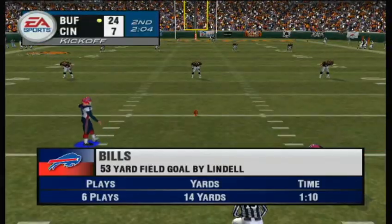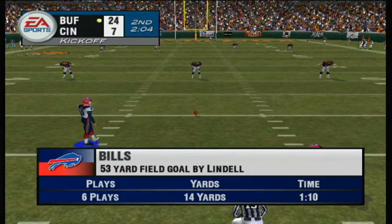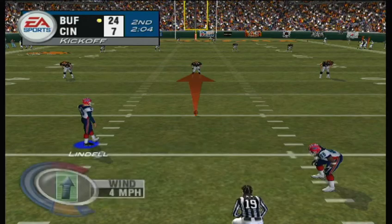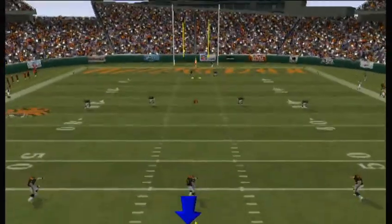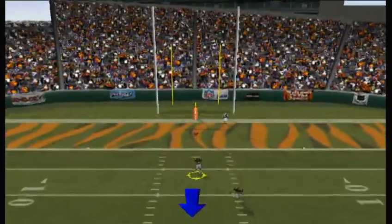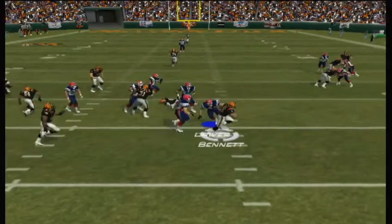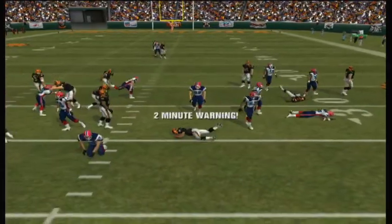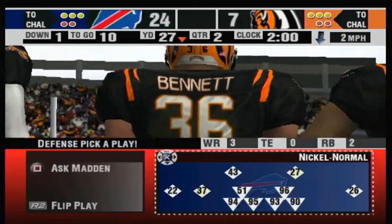The kickoff team lines up. Lined up for the kickoff. Number 36, back to return. Low line drive from the 7. The Bengals face an uphill battle as they begin this drive at the 27-yard line.